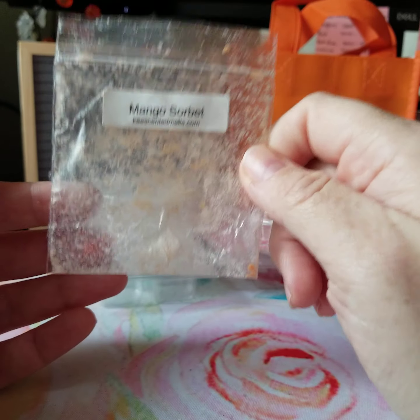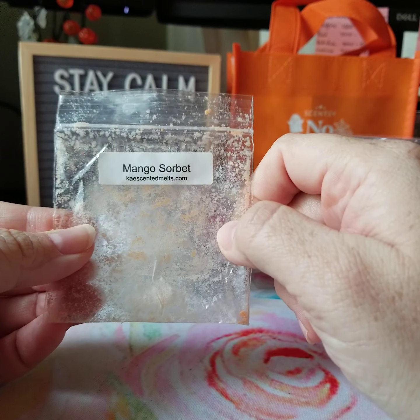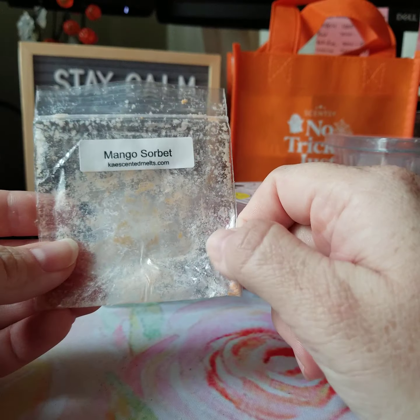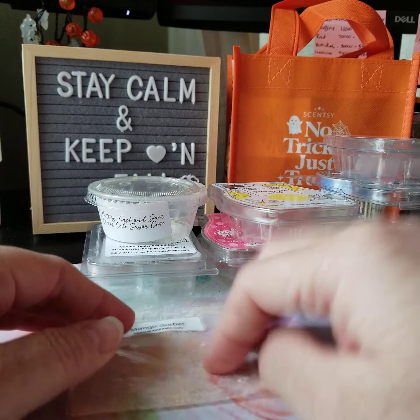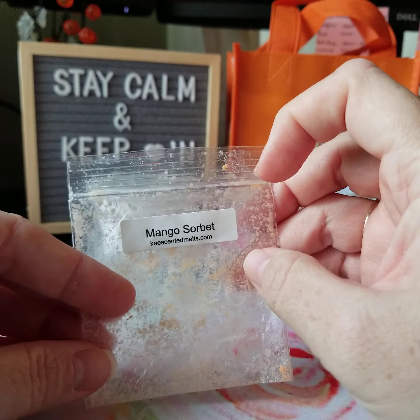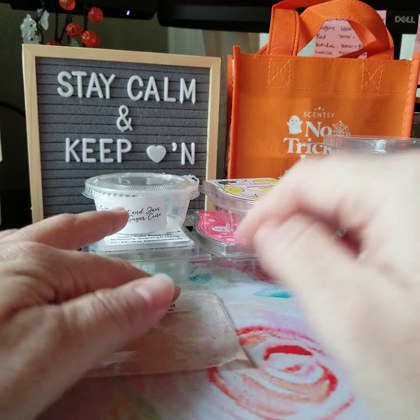This was really, really good. I do like mango sorbet. It just kind of kicked my butt. So that will be a repurchase, or I will get this again. Just maybe not this particular moment in the season.